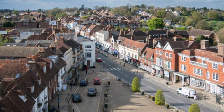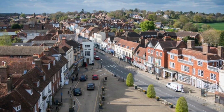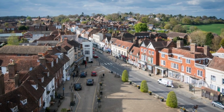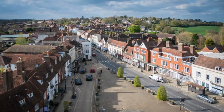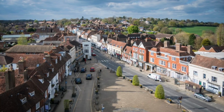TripAdvisor explains that the best things to do there are to visit some of the local museums, historic sites, and areas of nature around it. Wikipedia also states that it's a popular commuter town for people to travel into from London. Now, if you haven't guessed from this not too thrilling description of the town, it's pretty much like any other small settlement you'll find in the southeast of England and across the entirety of the UK.